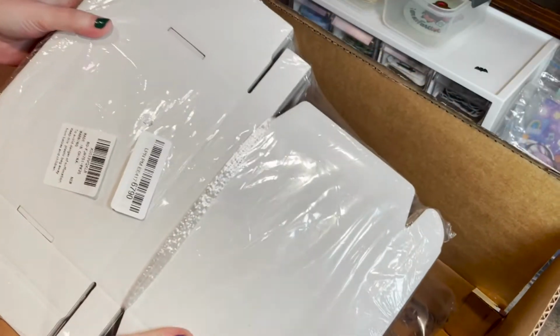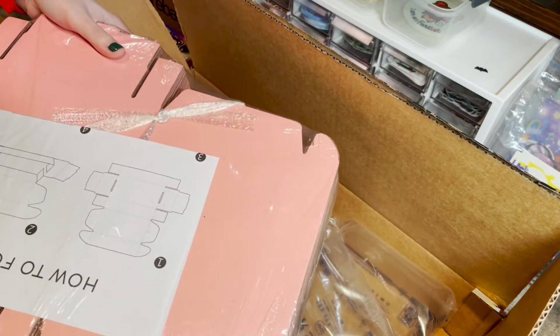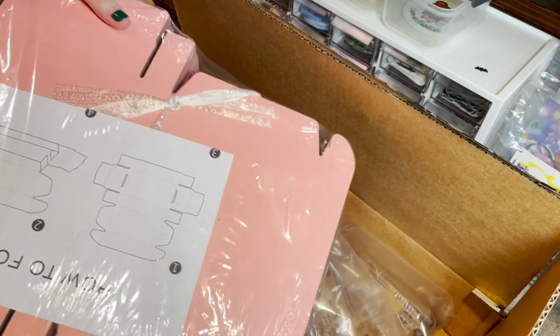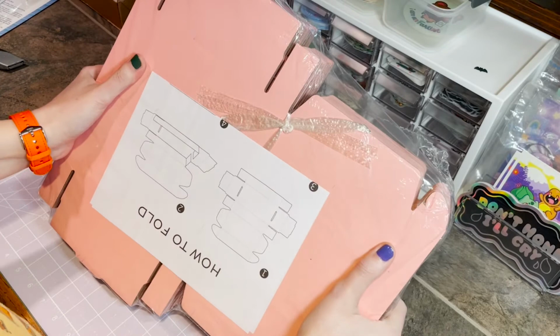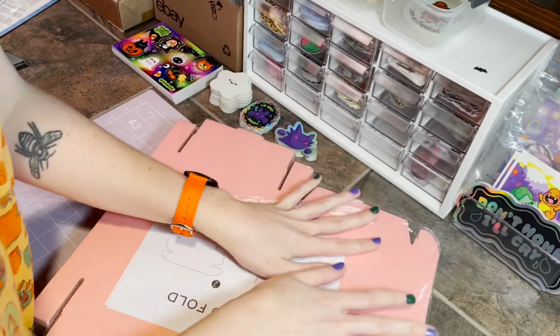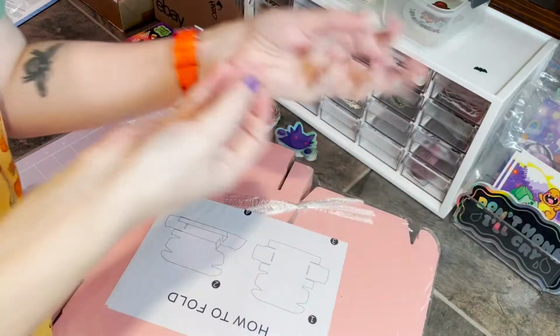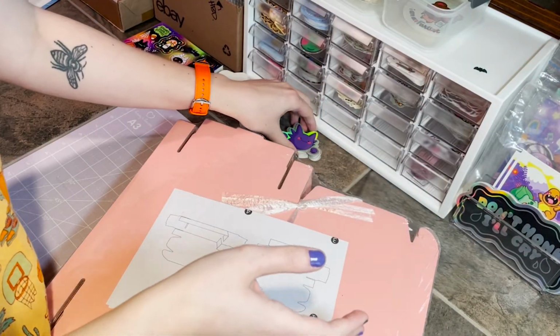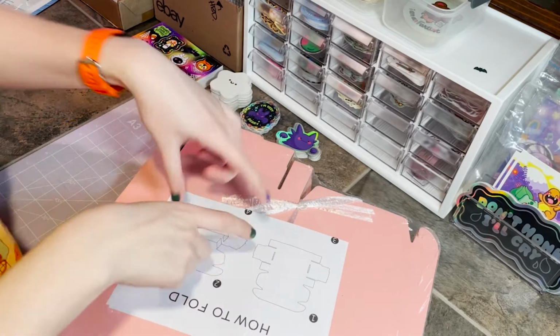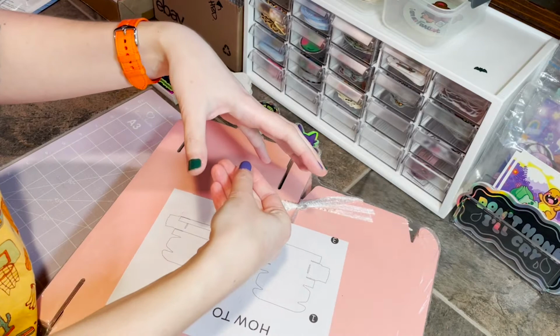I ordered tiny flat boxes. They're pink. I bought these because they're 1-inch tall boxes. Let's say someone orders a tote bag. I'm going to mail that in a soft poly bag. But if they also order things that I don't want to get bent, like prints or stickers, I'm going to put them in this box and then put them in the poly bag.